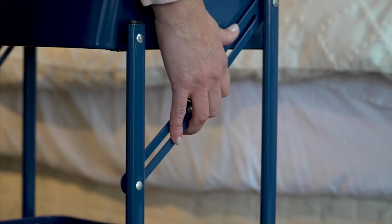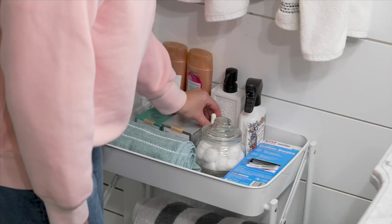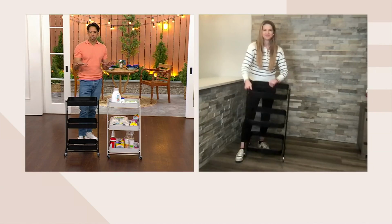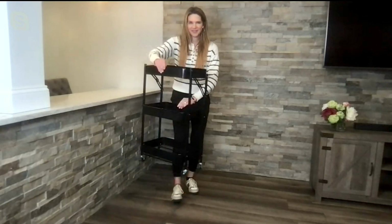So you can have larger items like paper towels or larger cleaning items stored in between the different shelves as well. Oh my goodness, this is so cute. Oh, there it is in the bathroom. I love that. Super clean, super crisp. And the fact that you literally just collapse it in a matter of seconds, that is the best part.